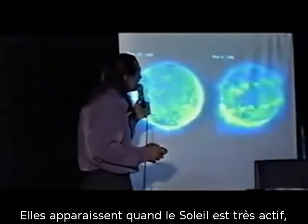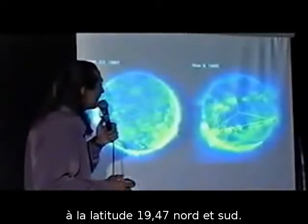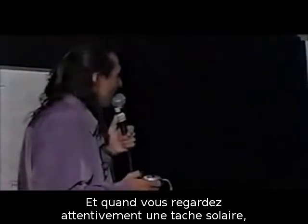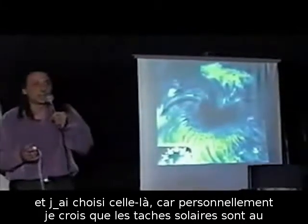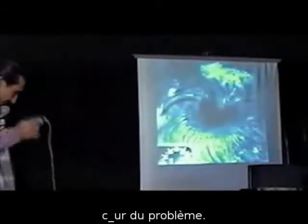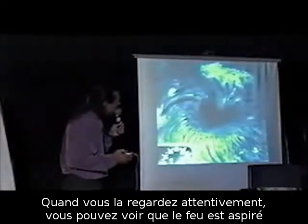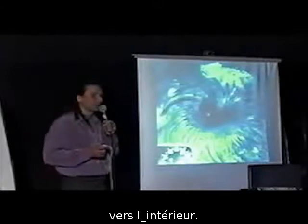Well, they appear when the sun becomes very active at 19.47 latitude north and south. Okay? And when you look at the sunspot carefully, and I picked this one because I believe that sunspots are at the heart of the matter, when you look at it carefully, you can see that the fire is being sucked in.